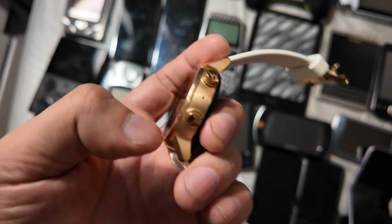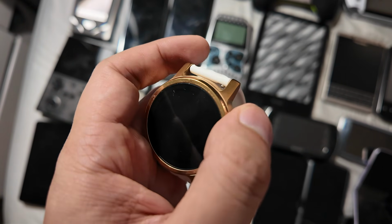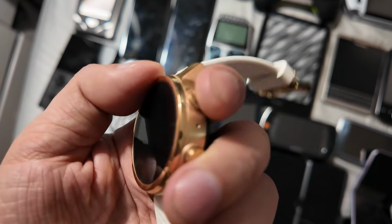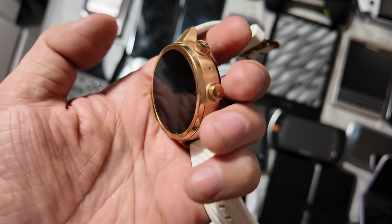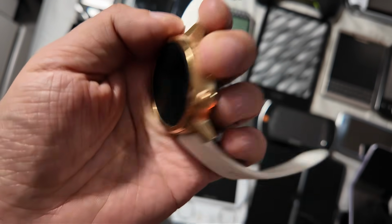I really do like the fact that it has this crown, so you rotate the crown to navigate through the menu in Wear OS. So that's a pretty cool feature. Some of the newer Android Wear watches don't have this feature, so I like to have this crown that you can rotate and also press. So this one is a little bit more tactile compared to a lot of the modern smartwatches.